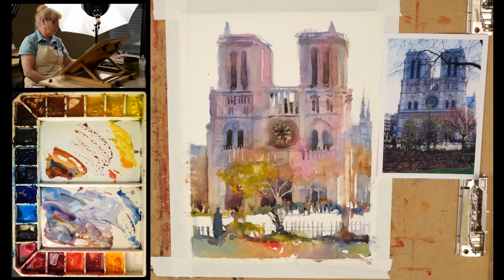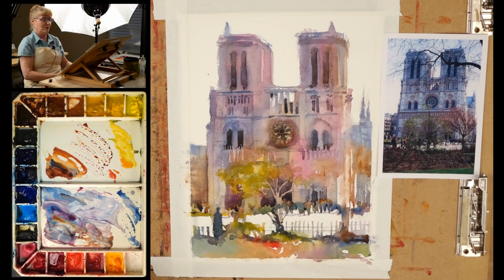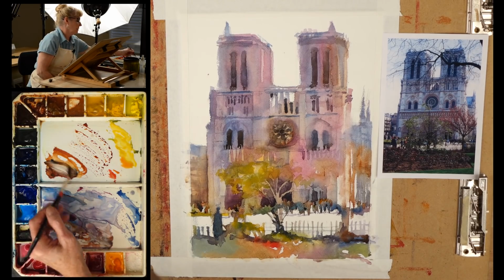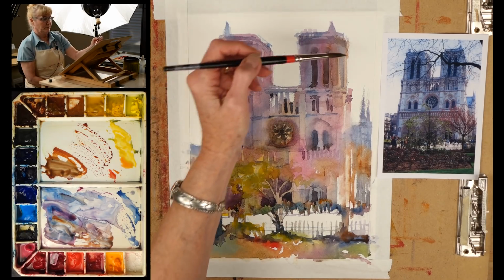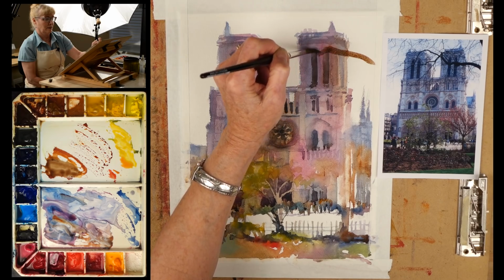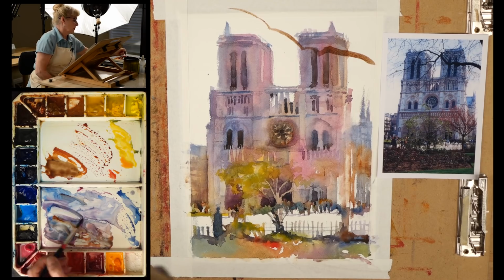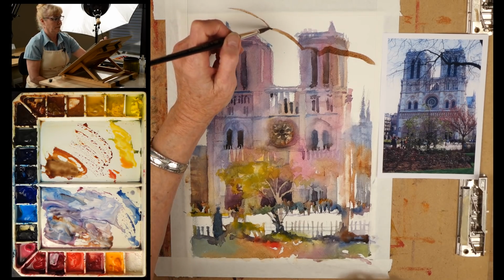Now the last thing that I'm going to do is to actually put in this branch. I kind of like how that's going to help disguise some of this stuff that I really don't see what's going on there. So I am going to start out with it coming across here, and this is always scary, to come in across your painting.